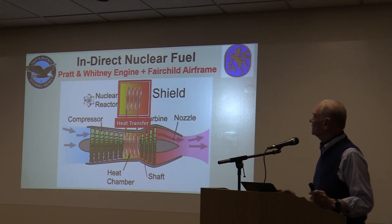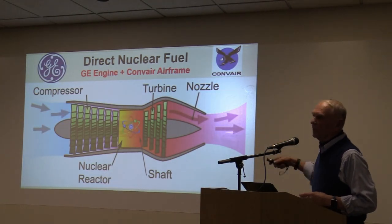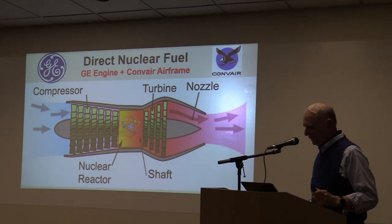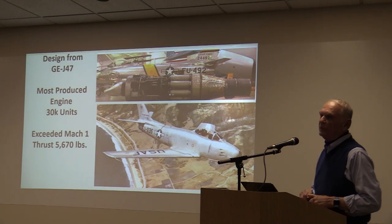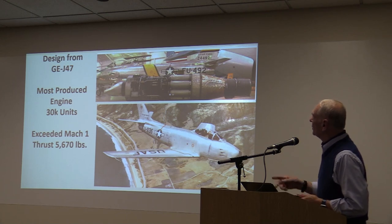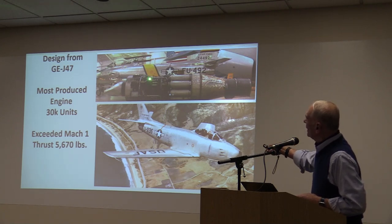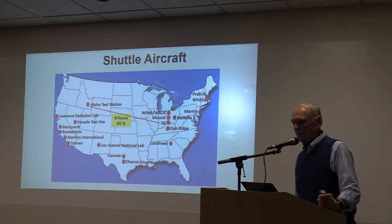What I'm going to talk about is the direct approach, which is to put a nuclear reactor right in the combustion chamber, or put the heat in the combustion chamber. So that's what the GE program was all about. They picked the J-47. It was the most popular, highest produced engine by General Electric. It had already regularly exceeded Mach 1, which they wanted to achieve, and was a very reliable engine. So this is the engine. A lot of this will stay the same, some of it won't, but the combustion chamber in here is what needs to be modified to be able to put a nuclear reactor in.